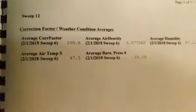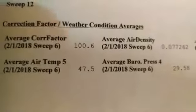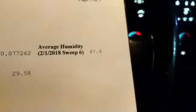So there you can see the average correction factor. So it was making right on there. So no big crazy corrections, you know, a real good honest dyno test.